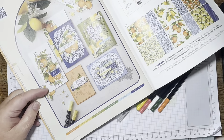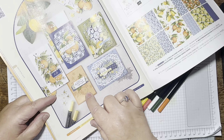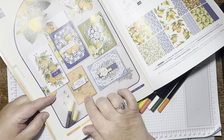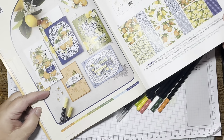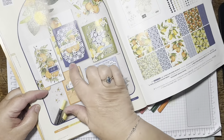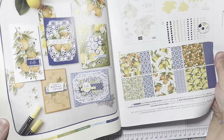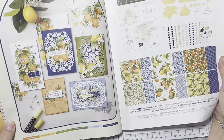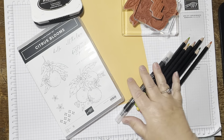I took my inspiration from this one, stamping on the peach pie, and having the pumpkin pie in the card as well. But let's just go and stamp and see if it works or not, because it might not.